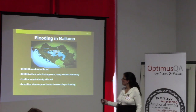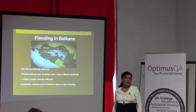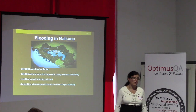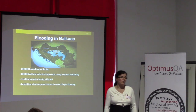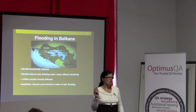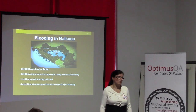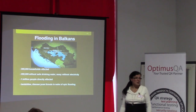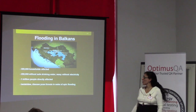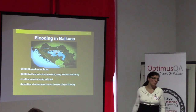But essentially, this blue region is basically everything underwater. So whole villages and towns were washed out. And it's really a challenge. People lost everything. As you probably remember, back in the 1990s there was a war there, and the perception now is that the war didn't do as much damage as this flooding did. And what actually happened is people started to unite themselves. They are working closer with each other. There is help coming from regions not affected to the affected ones.